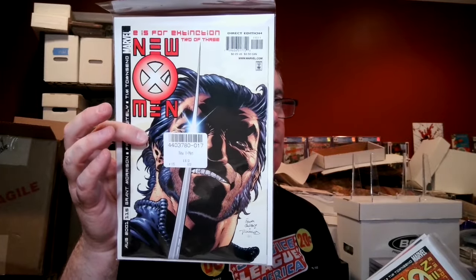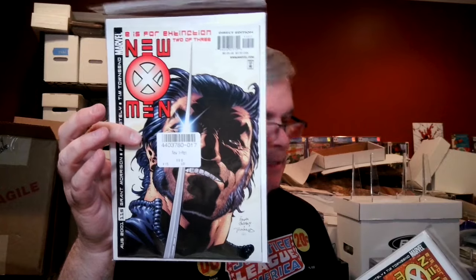New X-Men 115, this is the first appearance of Negasonic Teenage Warhead. This one was disappointing. I have a few of these. This is the first appearance of Cassandra Nova. And I don't know, I thought that was really clean. I'll have to take a closer look at these.